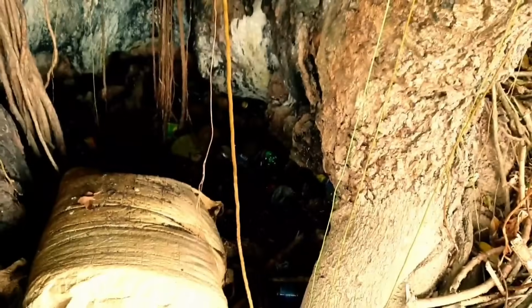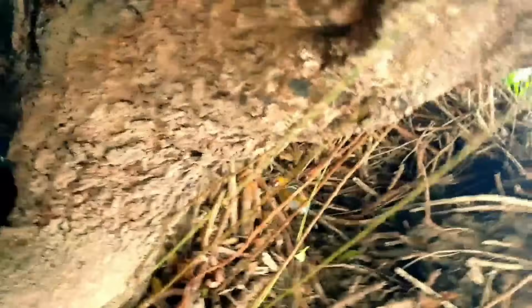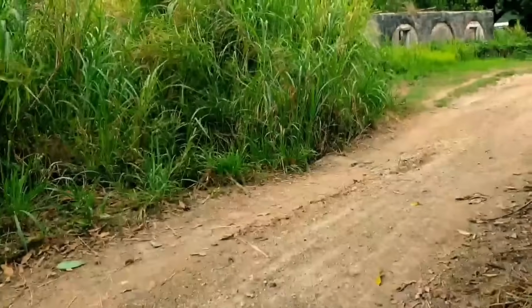There's a hole inside of the tree, yeah? I don't know what's up top, I'm showing you what's up top. Now look and tell me. Alright, so yeah peeps, that's the tree, guys. So now I'm gonna show you the building, guys, the rest of the building.